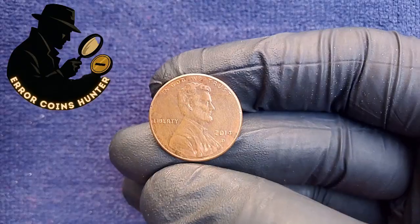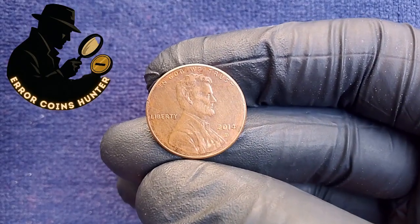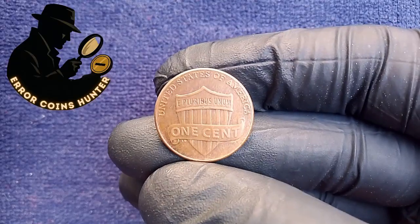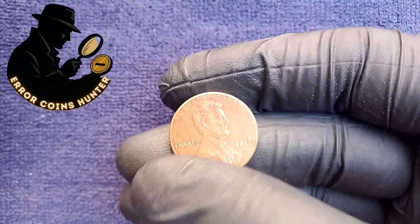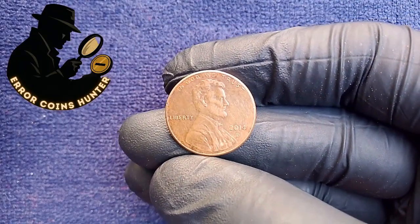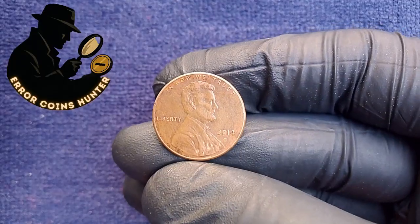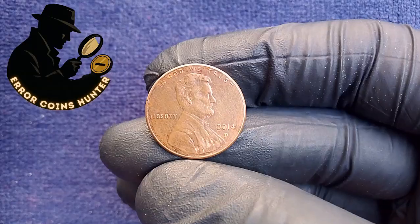But first, let us give the 2014 D Lincoln penny the full spotlight it deserves, because this coin has a story that is nothing short of extraordinary. The year 2014 was, on the surface, a pretty standard year for the United States Mint. The Denver Mint, marked by that signature D mint mark, was pumping out billions of pennies just like it always does, billions of coins rolling off those massive presses day after day, hour after hour, shift after shift. But somewhere in the middle of all that industrial precision, something went wrong. And that mistake, that beautiful, glorious mistake, is the reason we are here today.